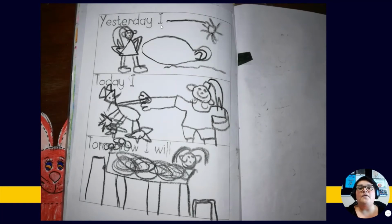Yesterday, today, and tomorrow. Here they're drawing the pictures of what they would do. So they would do it like this in grade R. Later on in grade R, they could actually write it out with their own spelling. And in grade 1, they can absolutely do this with their own spelling. And what we're doing here is an informal lesson on tenses, as well as children understanding that stories can have different parts to them.